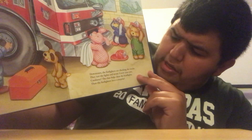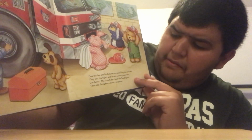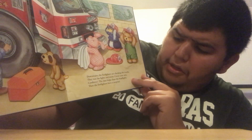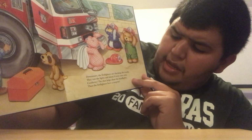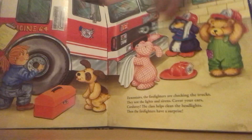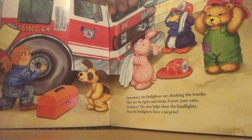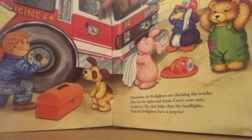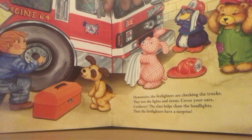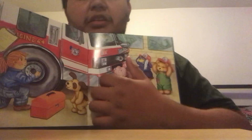Downstairs, the firefighters are checking the trucks. They test the lights and sirens. Cover your ears, Corduroy. The class helps clean the headlights. Then the firefighters have a surprise. So we cover. Why do you say cover your ears? Because of this. When you hear a firefighter sound, like a horn, and you hear it very loud, cover your ears, because when you hear it, that means it's an emergency.